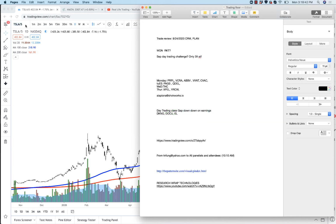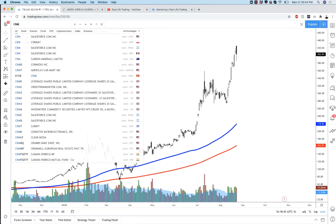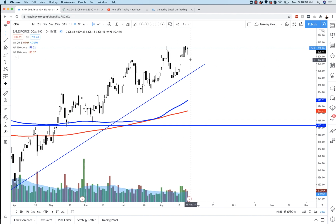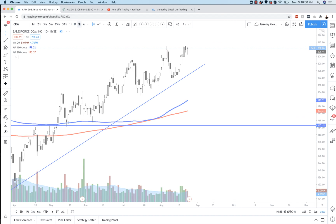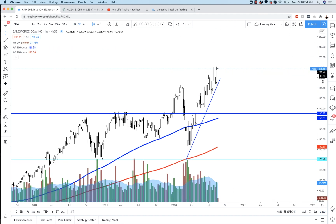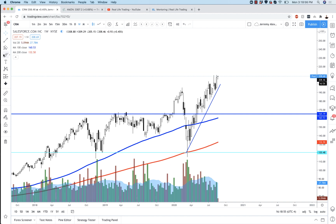The other two stocks that were requested, we have CRM and PLAN. So Salesforce got downgraded recently, but that doesn't really matter. And here's the weekly chart. So we're going to be watching this one very closely since earnings are coming up. Here's my take on earnings.